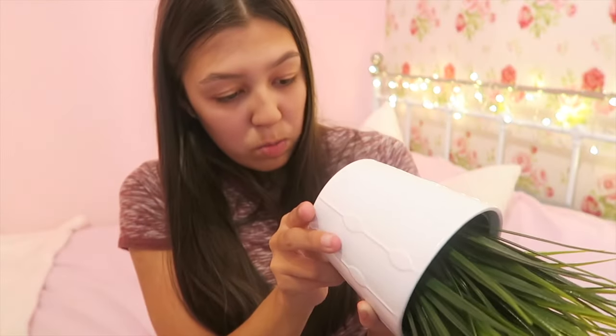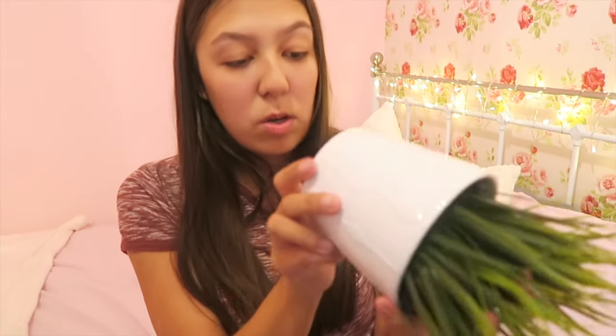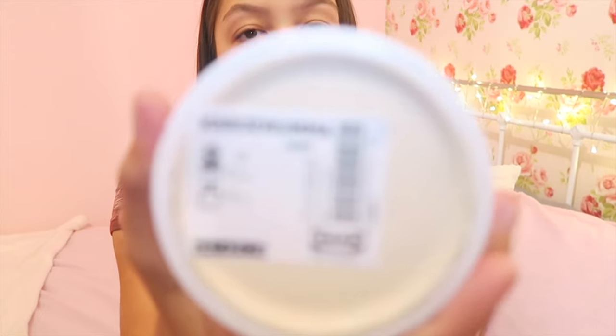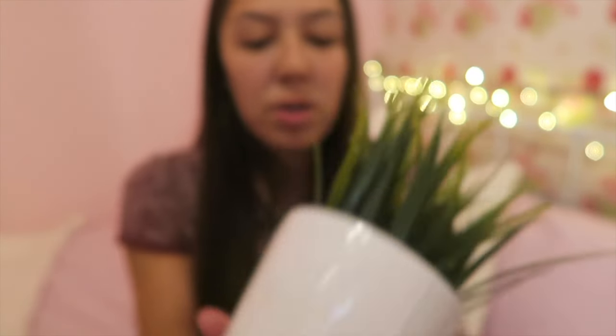I can't remember how much this was. It doesn't actually say on it, but it's called, I can't even pronounce that. You know what IKEA names are like. That's it, if you're interested in getting the pot. And then this is the plant.